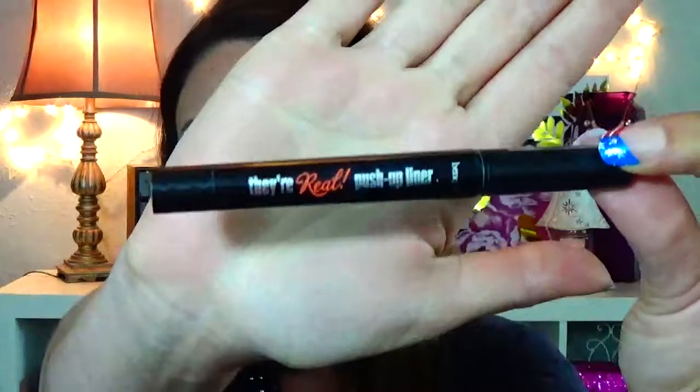Let's see. Oh, I did finish the Benefit They're Real Push-Up Liner. You guys, I absolutely love this. I love it. And when they first came out with this, I thought, oh my gosh, the best thing would be if they came out with colors. Well, guess what? They did come out with colors. So that's exciting for people other than me because Benefit's not cruelty-free. But I really, really love this stuff and I did not have a single problem taking it off. Again, I use the SW Basics eye makeup remover and no problems whatsoever getting this off. And yes, I do love it a lot.